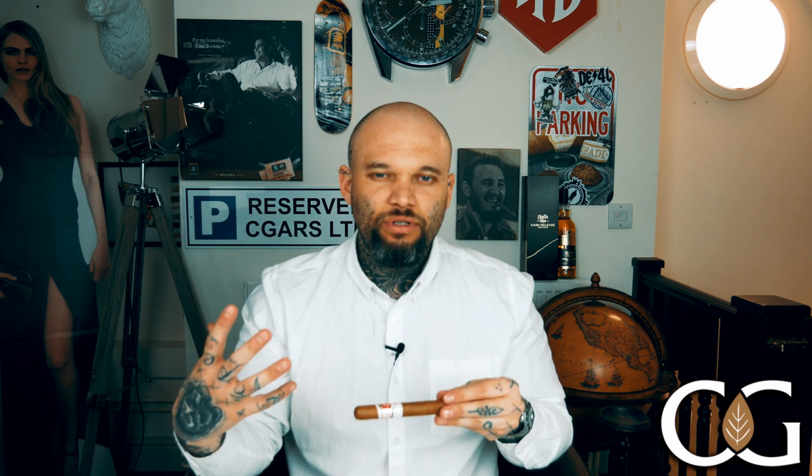Amazing barnyard notes off the bat there. It's got some quite fresh notes as well coming through, that real sort of milk chocolate, light brown wrapper, seamless all the way through, a beautiful triple cap on the top there as well. It's just a really lovely looking cigar.